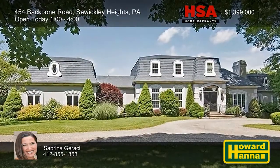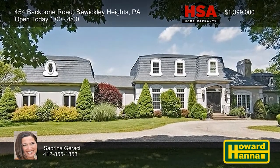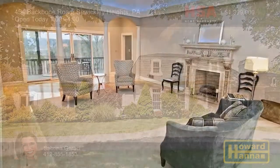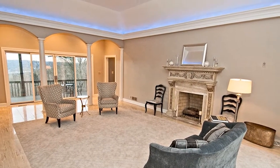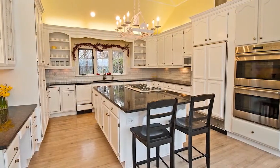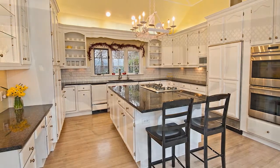This 5-bedroom provincial offers the privacy and serenity of Sewickley Heights, only minutes from Sewickley Village. Ambient lighting accents the tray ceiling of a living room centered on a stone fireplace. The renovated kitchen counts new quartz countertops and Wolf ovens among its numerous updates.